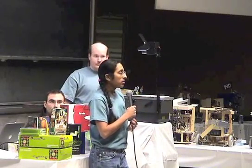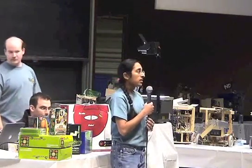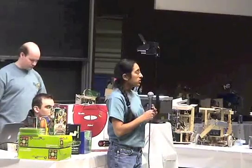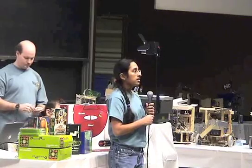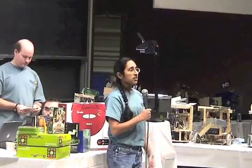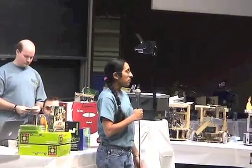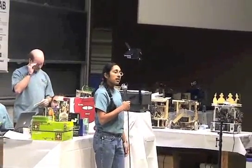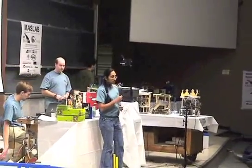So next we're going to move into the awards. We give out 3 awards in Maslab. The first award is to the highest scoring team. The second award is the engineering award, which goes to a team that may not have scored the most points, but tried something really cool. And Maslab is about trying something really cool, concepts that you're not sure if they're going to work, but you test them out anyway. And finally, we'll have the award for the best looking robot.